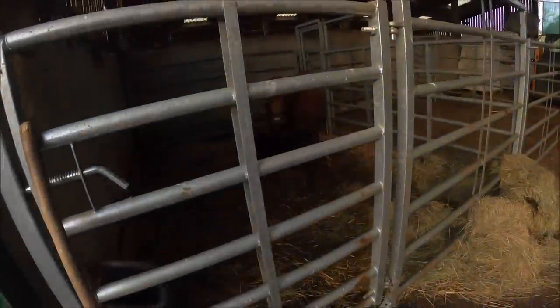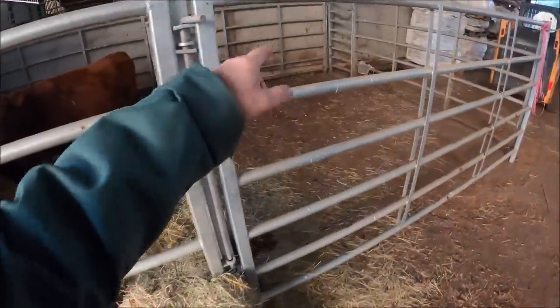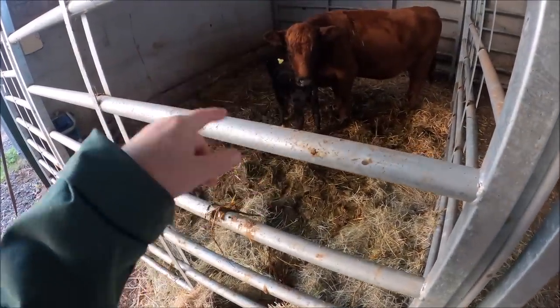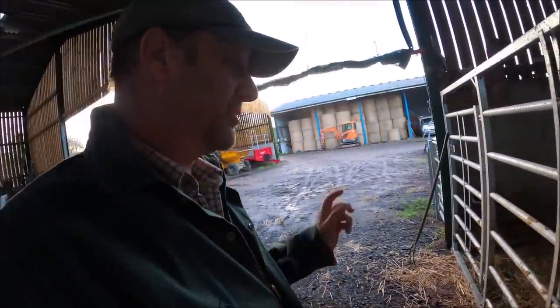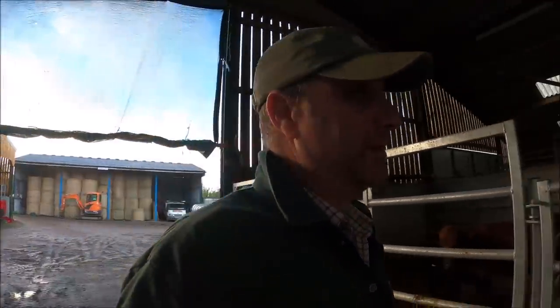So I think now what we'll do is we're gonna move her into there, give that a good clean out in there, quick spray down with a bit of disinfectant, then it'll be fresh bed in there, and then she and her calf can go in here. I'm gonna have to knuckle down and build this pen in here, because I think the cows and calves are gonna come in here, so I gotta move all this stuff, amongst everything else that's got to be done today, and there's a lot to be done today.